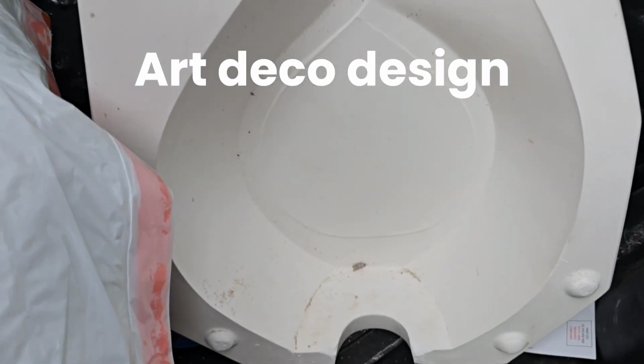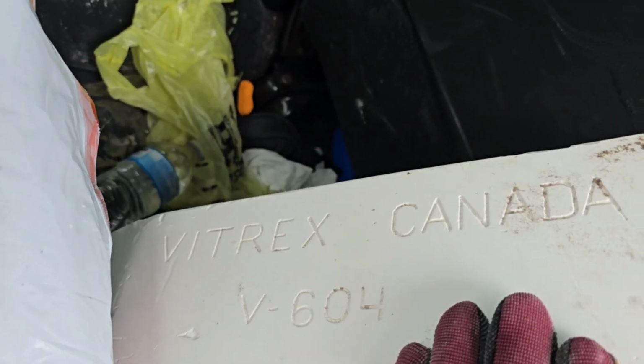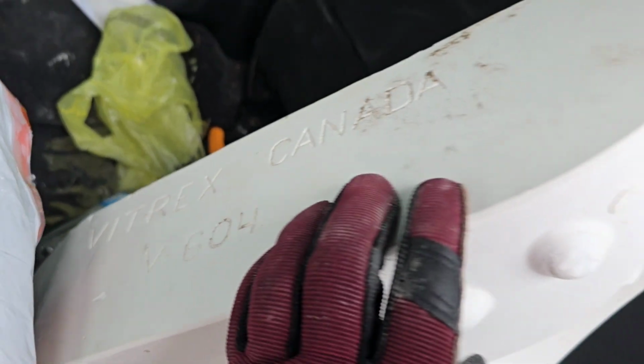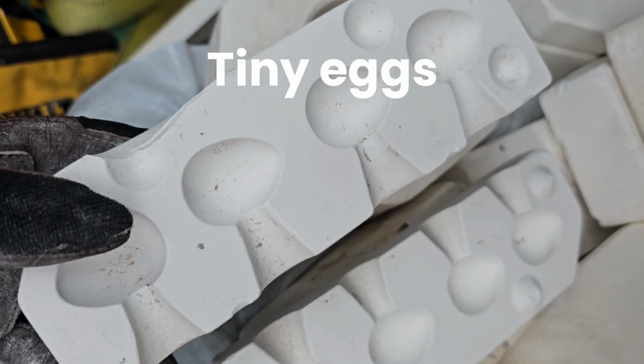Look at this 1980s beauty. It's just a shape. Vitrix Canada V-604. Y'all try to look that up and see if you can still get that. That's pretty cool. You might be able to find these on eBay too. Tiny eggs that can be used for anything.